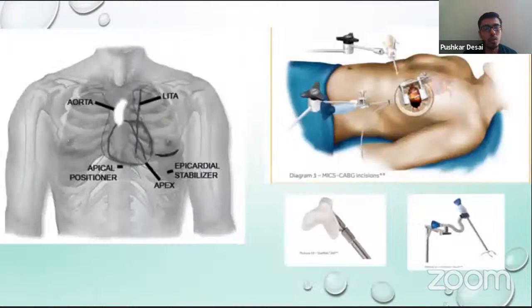This is a schematic diagram showing how access is obtained during MIDCAB. The incision is usually in the left fifth intercostal space. It is an anterolateral incision. After the incision, you can see the cardiac apex, the left internal thoracic artery, LAD, and all the branches of the coronary arteries. For the anastomosis, we use the apical stabilizer, that is Starfish, and the epicardial stabilizer, Octopus. So basically the picture looks like this.